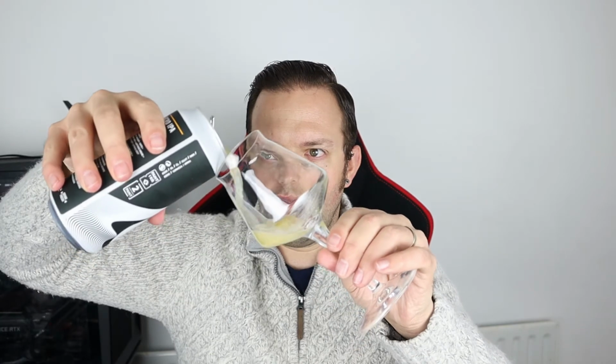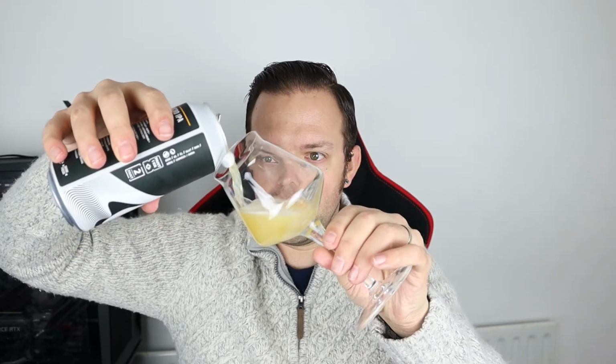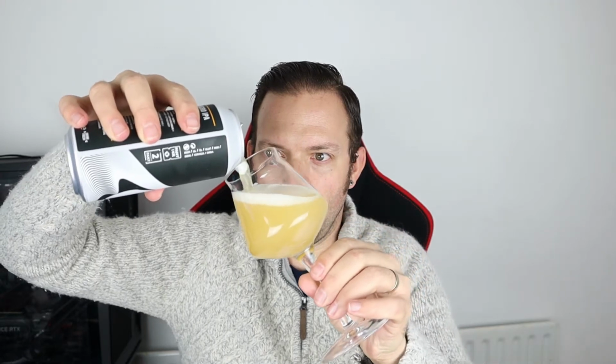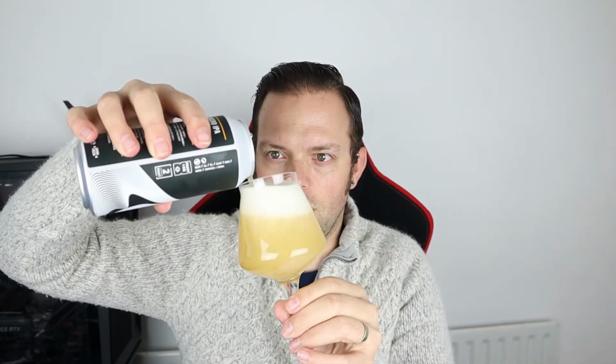So we have a very pale beer. It feels like it's got body to it when you pour. There we are. We've got some sediment coming through. We've got a chunky head. It's hazy, very hazy. It's reasonably well carbonated, and it poured with a really good body to it.